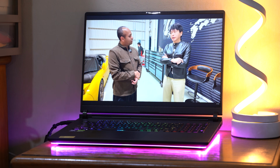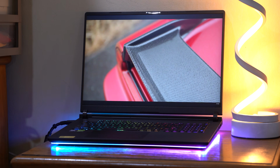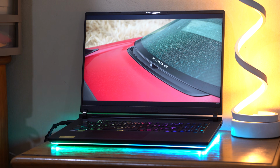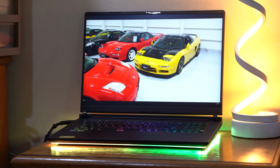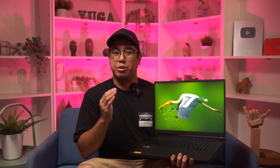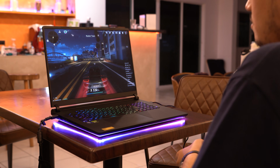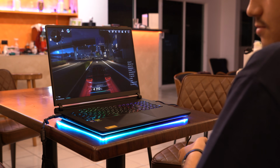Since it's still a mini LED panel, you still get those deep blacks and vibrant colors that made the previous model really great. That's on top of great viewing angles, and with 1600 nits of peak brightness, we can clearly see whatever's on the screen wherever we are. One of the things I really liked about the new display is the anti-glare coating. It does a good job of reducing reflections without making the display look dull, as with typical anti-glare displays.